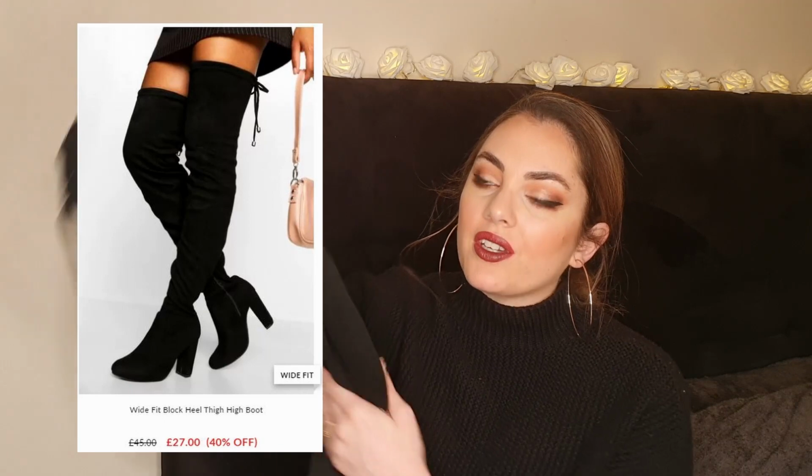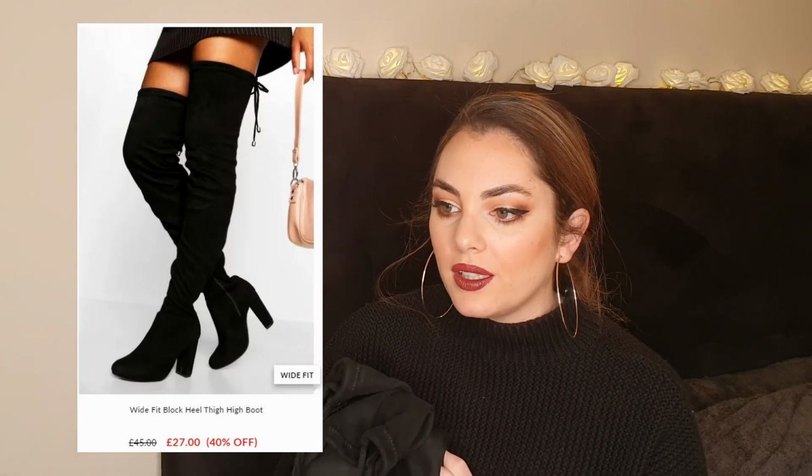So the last thing I got from BOOHOO is a pair of shoes, and not just any pair of shoes either. I picked up a pair of black thigh-high suede boots, suede effect boots. Now, I actually bought myself a pair last winter from Just Fab. It's a sister company of Fabletics. I bought two of the same pairs of this style of boot, but one in black and one in kind of like a tan color.